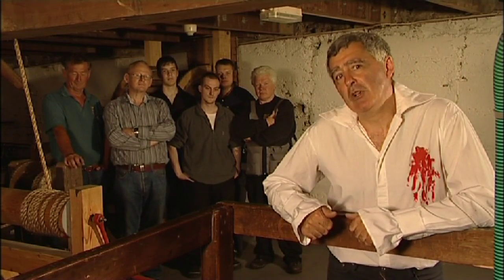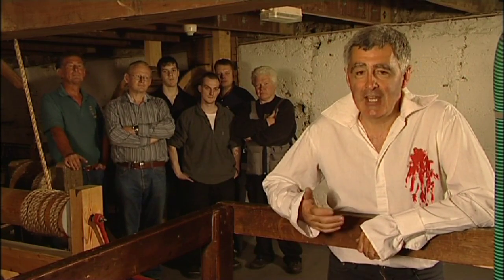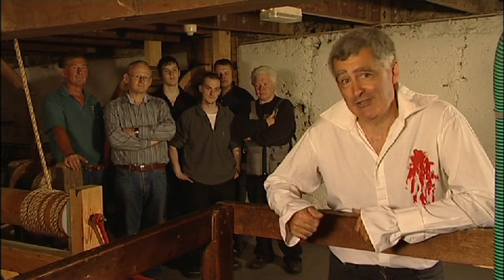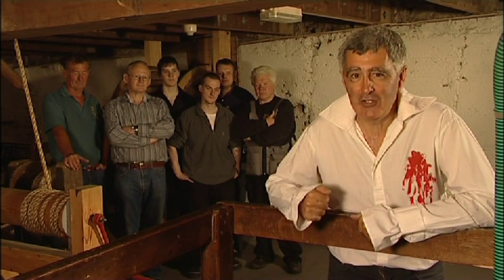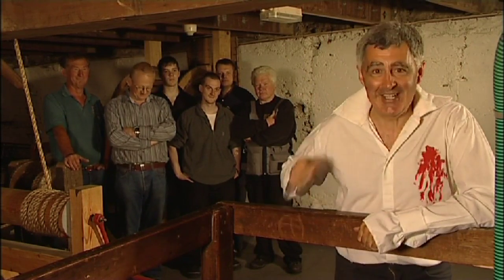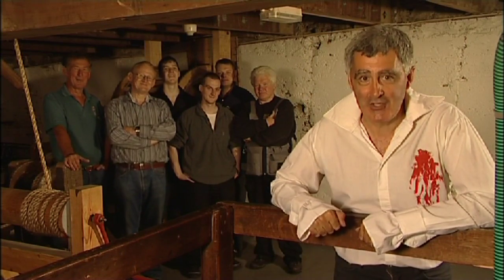Well, all this amazing machinery under here reminds me for all the world of an 18th century sailing ship with all its ropes and block and tackle. And to operate it all, you need a group of 6 fine, strong men. And that's exactly what I've got today. So let's go to it.